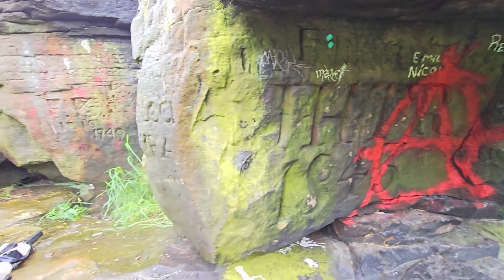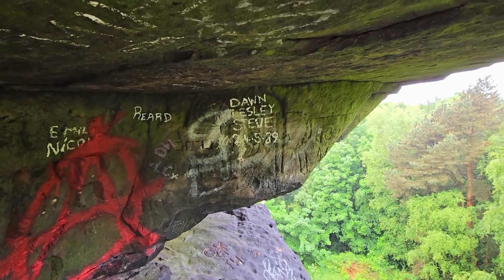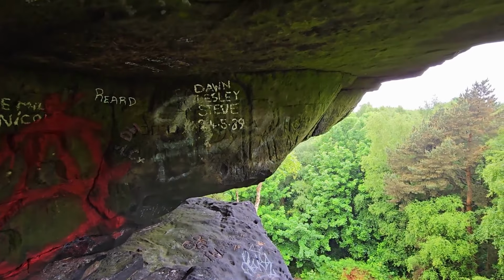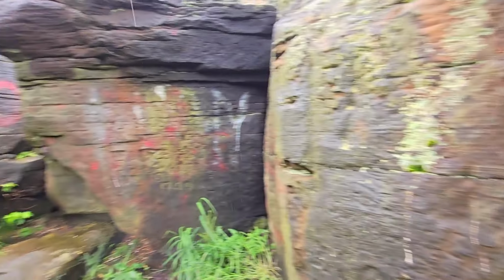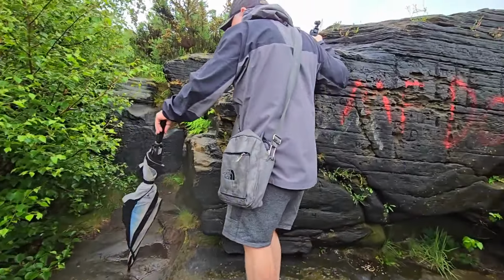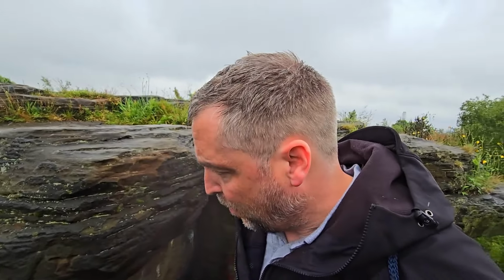Which is the way out, mate? See, there's even graffiti here, right? Dawn Leslie Steve, 24th of the 5th, 1989. This place requires further investigation, mate, because there is tons and tons. That's the way out? Yeah, up here, but this is literally the top now. Wow.